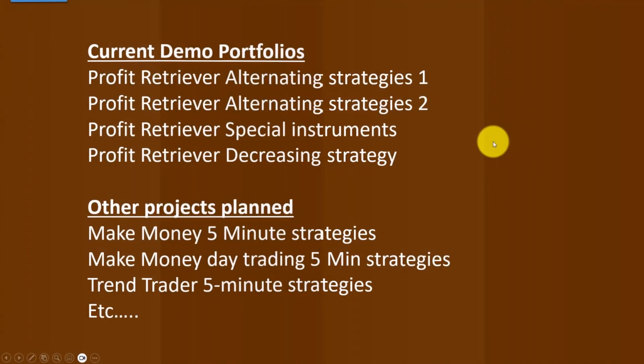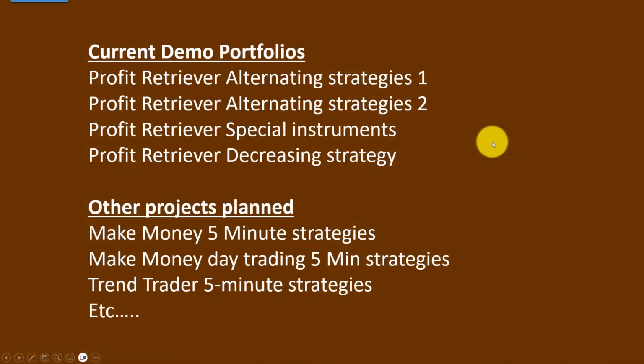Okay, so what am I doing at the moment? I have a few current demo portfolios running, and a few planned in the future. Currently, I have the Profit Retriever alternating strategy, with one portfolio running on that. We just started the alternating strategy about 3 weeks ago, and I'm now testing it for live trading.